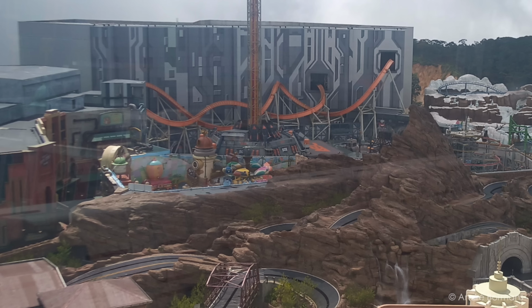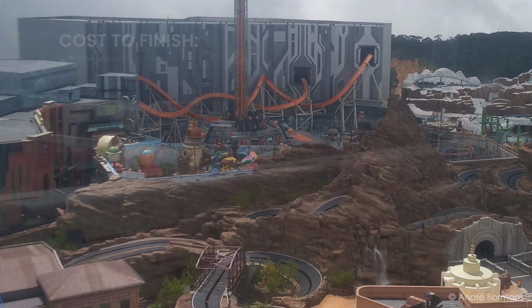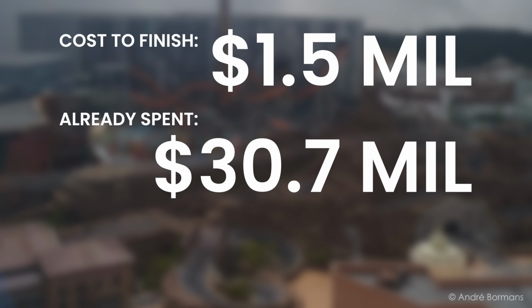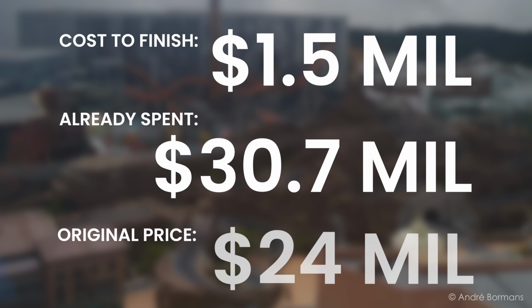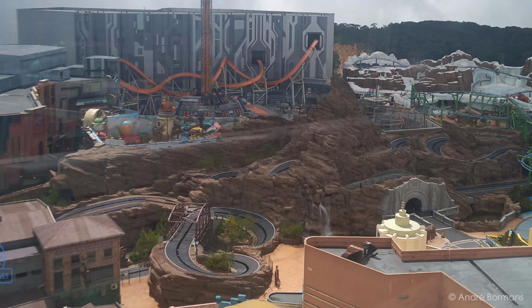Now, luckily, the other ride at Genting Skyworlds, Mad Ramp Peak, is supposedly 95% complete, so that probably will open, but unfortunately they're going to have to spend another $1.5 million to do so, when they've already spent $30.7 million on it, when the original agreed price was $24 million. So again, that's another $6 million that Dynamic is paying out of pocket to get this ride finished.